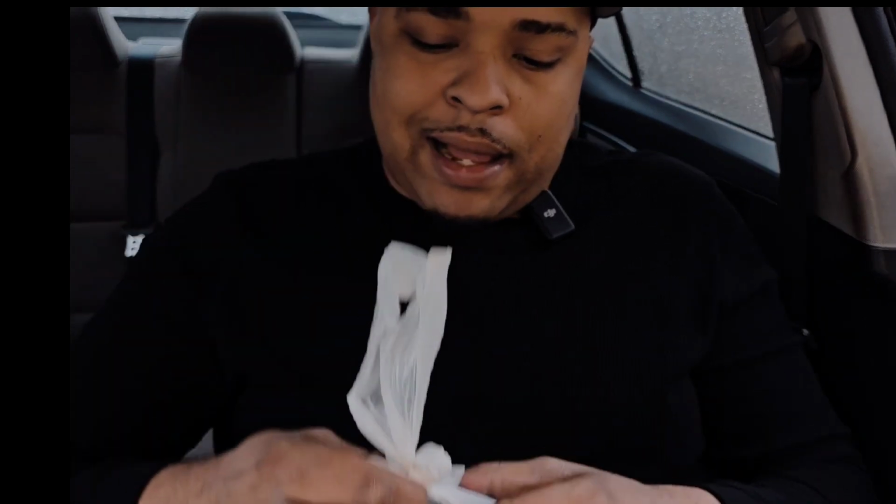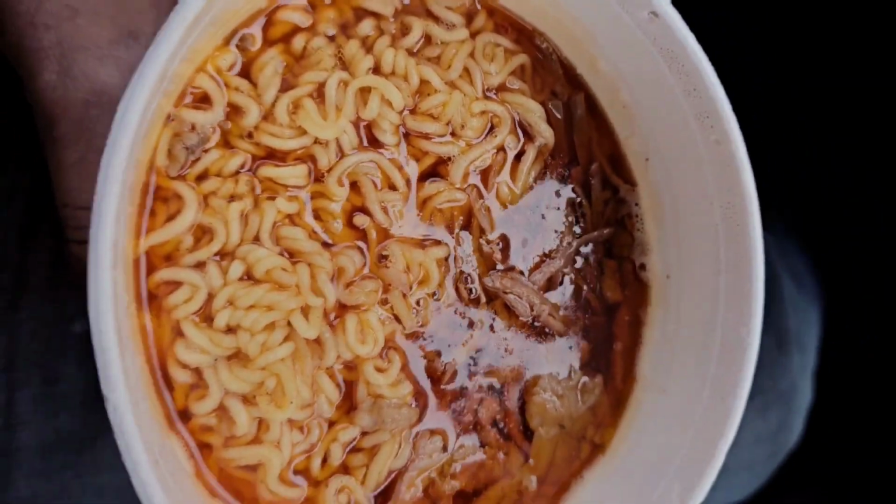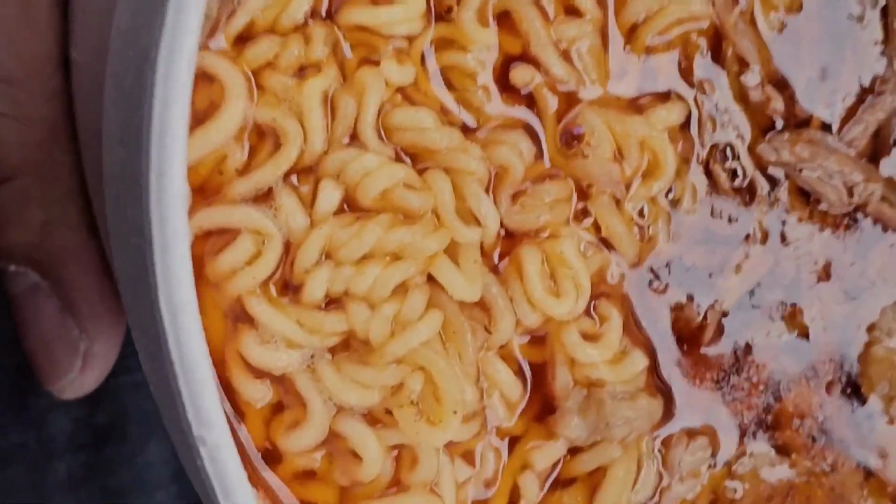I sure got this thing tied in a knot. Oh my goodness. You see that stain? See that stain? You see that stain? Traditional Japanese ramen combined with the rich flavors of Mexican birria. Let's check it out.